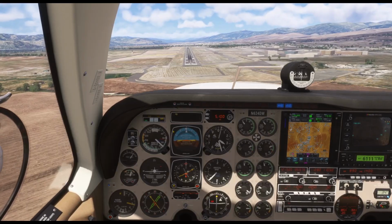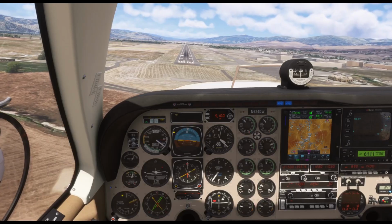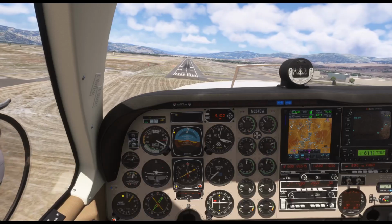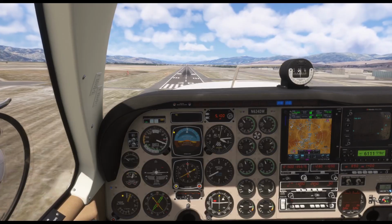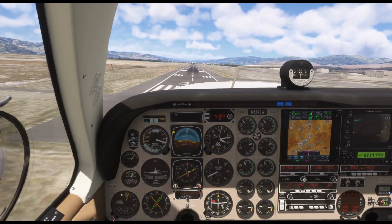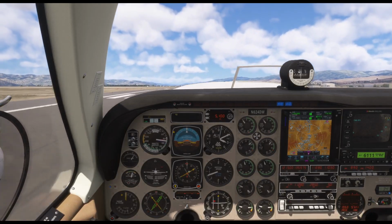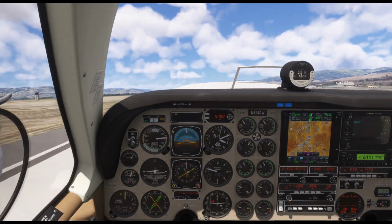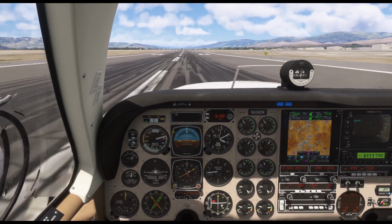Alright, 110 knots. We're lined up, reds and greens, reds and whites. Now we're into the reds. Okay, steady as we go. Steady as we go. Flare. Up. Hold the flare, hold the flare. Okay, there we are.